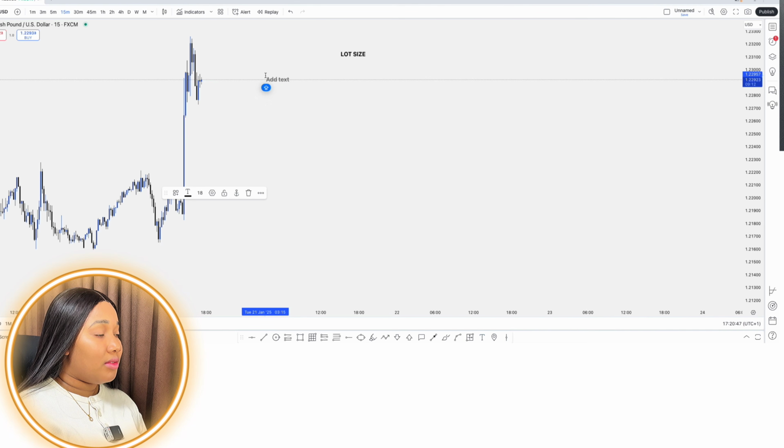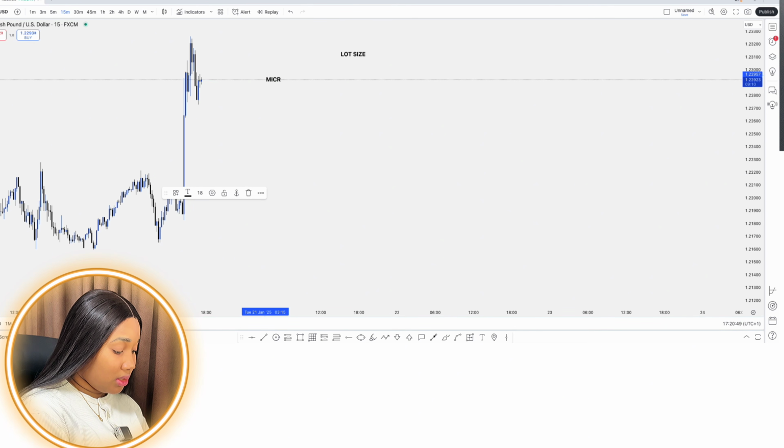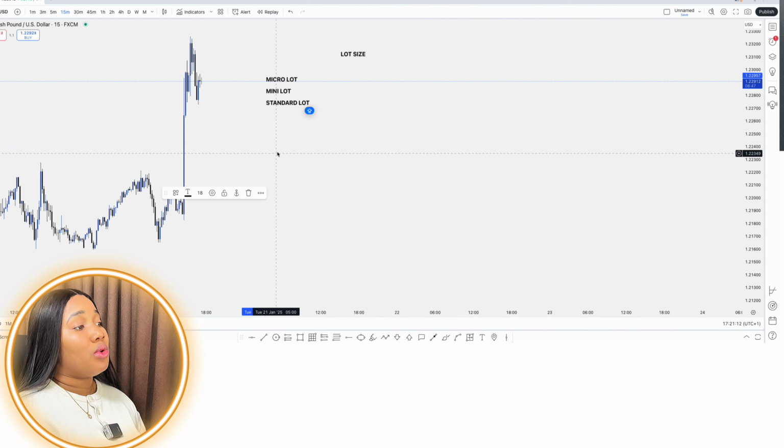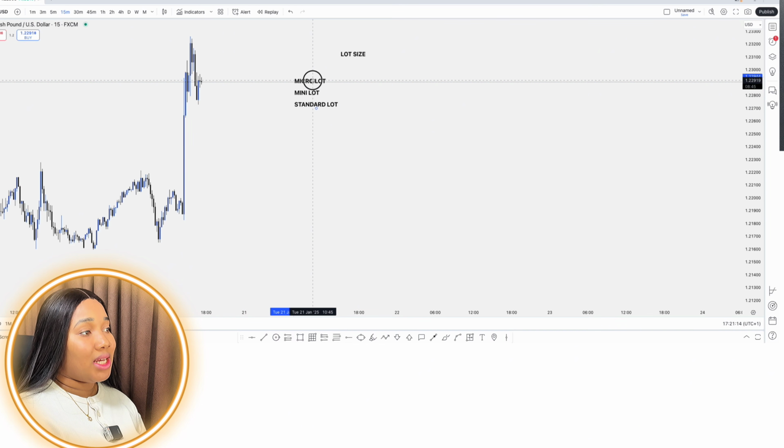We have the micro lot, we have the mini lot, and we have the standard lot. So your account size will determine the class you will be picking your lot size from.